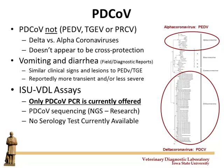And the other thing is that the current state of that from a diagnostic standpoint is also quite different. Really the only tool that we have to date is a PCR for detection. And we can sequence it, but it's not being done routinely. It's more just whole genome for research purposes. And to date, there's no serological test available for that disease.